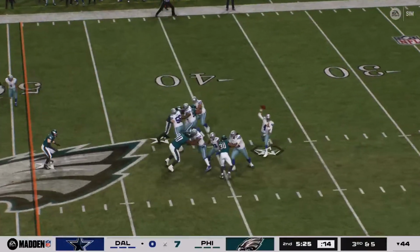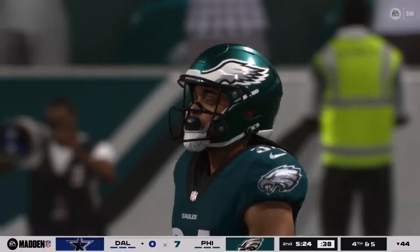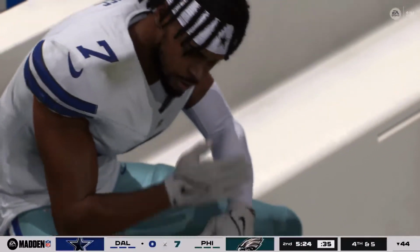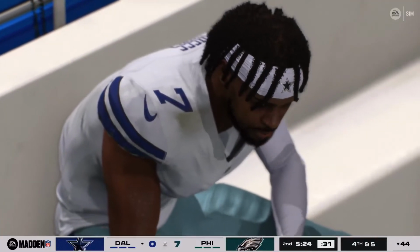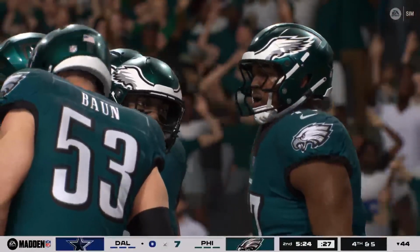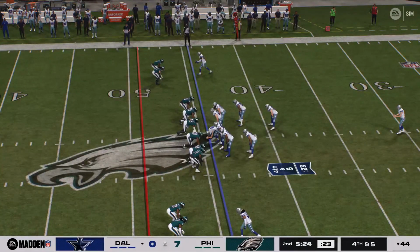Dak now from the gun. It was there, but he couldn't hang on. That's incomplete. First time this game they've looked to him. And that leaves them with 4th and 5. We see this all the time. The number one thing you see NFL defenses do to try to force that 4th down, get down coverage. Put your cover guys on the field. Let the boys up front cut it loose with pressure, and let the cover guys go shut it down.